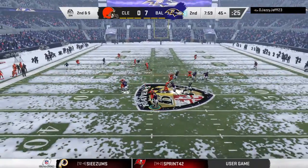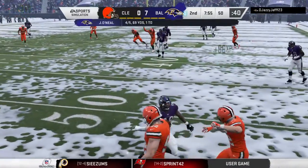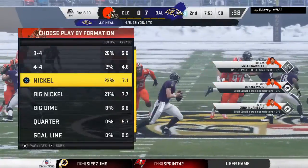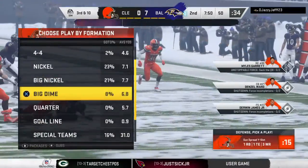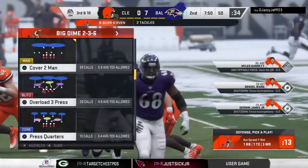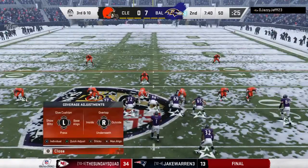2nd and 5. Oh, it's a screen pass. That's complete. And that play goes nowhere. Taken down, losing yardage at the 50, right at midfield. Now that screen there on second down certainly didn't develop how they had hoped. Is that one they should have even tried, or is that one the quarterback sticks in his pocket?